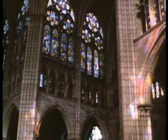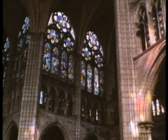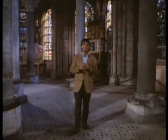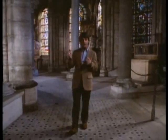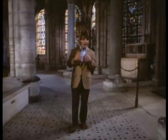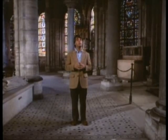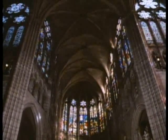Suger didn't invent the stained glass window. He simply used it on a scale previously unknown. This entire area is virtually enclosed by a beautiful curtain of glass. The choir, the ambulatory passage which allowed movement around the choir, these elegant radiating chapels are all part of Suger's vision. And this unity of design and structure became the essence of Gothic architecture.